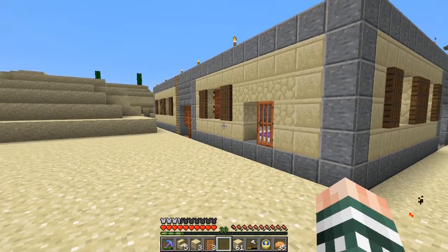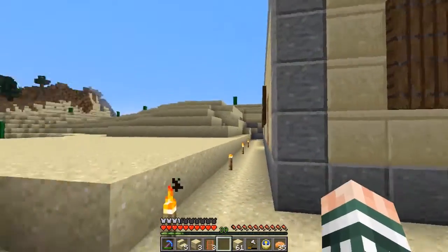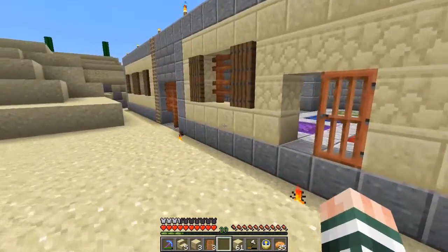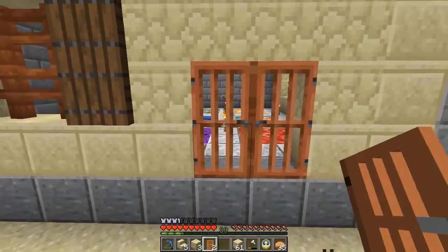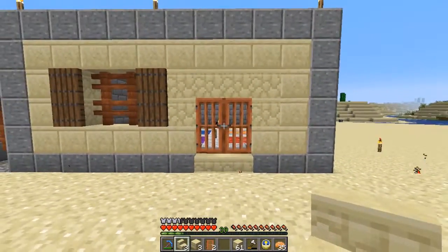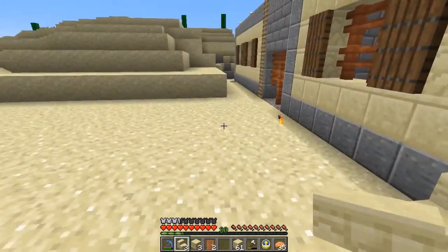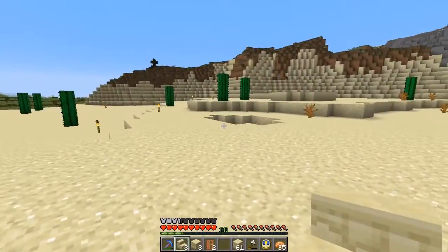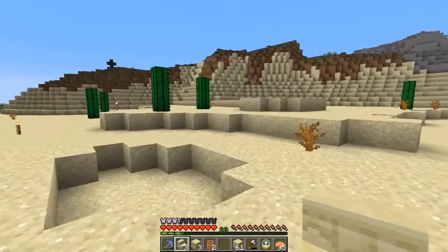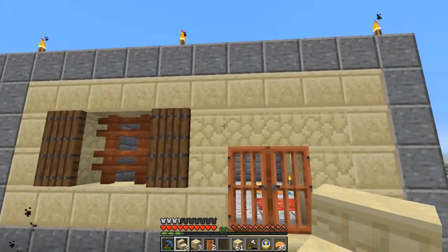There you go. Spruce shutters, acacia windows, acacia doors. Let's have sandstone stairs leading up like that. I'll probably have to take down some of this sand so it's more on level. I'll think about it. That's probably not something I need to do immediately.